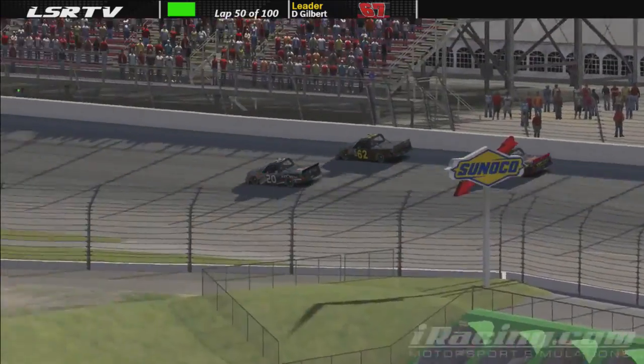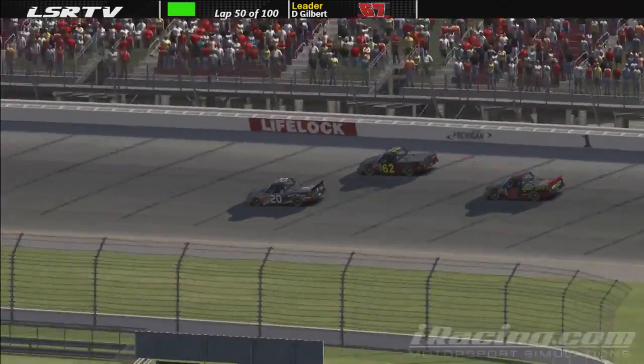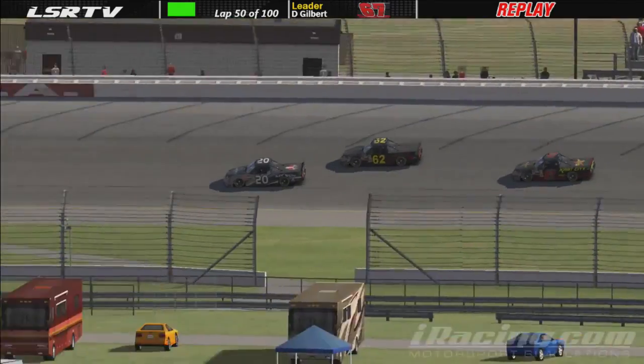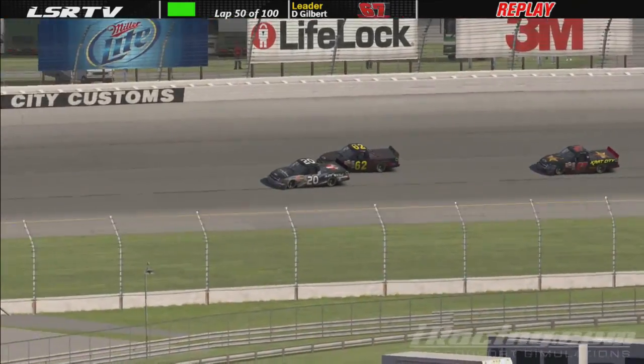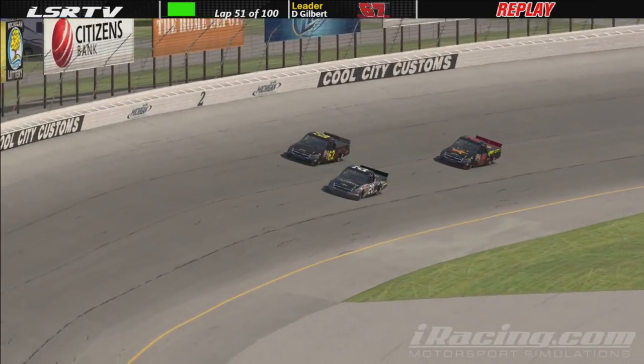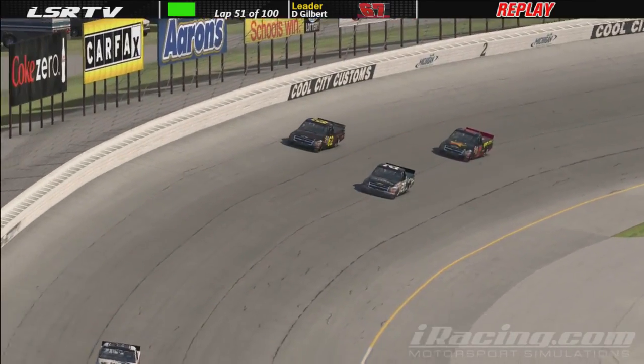As you guys get to see the replay, Damon Gilbert opting to still stay out even though he has all that damage. Whenever he comes down pit road, he can get it fixed. It looks as though William Hale got really loose and then came up in the wall and then he collected the number 67 with it.